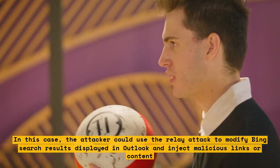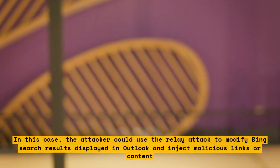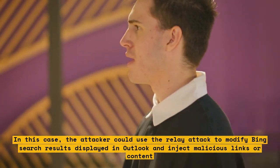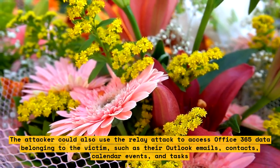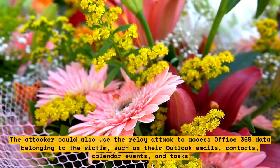In this case, the attacker could use the relay attack to modify Bing search results displayed in Outlook and inject malicious links or content. The attacker could also use the relay attack to access Office 365 data belonging to the victim, such as their Outlook emails, contacts, calendar events, and tasks.